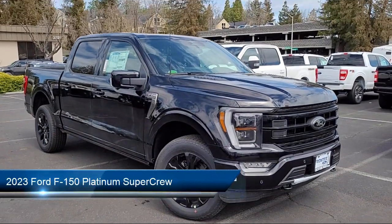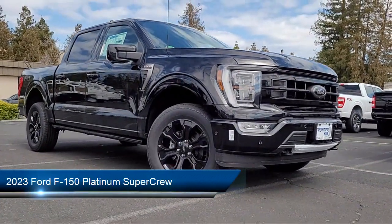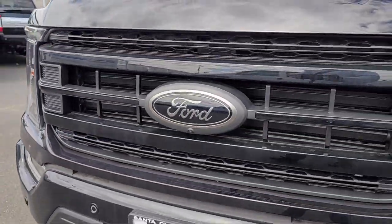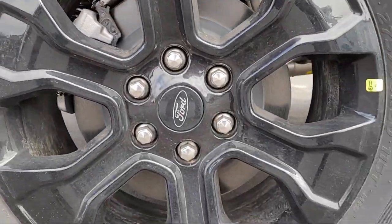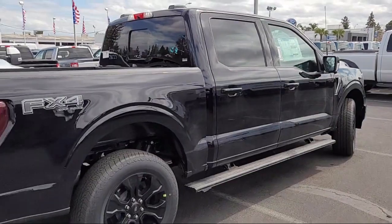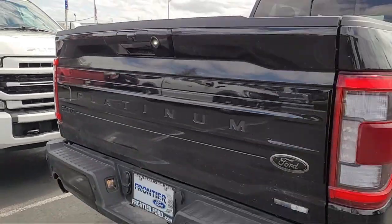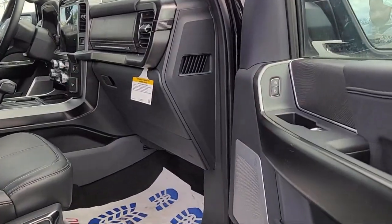It comes equipped with LED side view mirror spotlights, FX4 off-road package, heated rear seats, Bang & Olufsen premium audio, AM/FM Sirius XM radio, keyless entry, garage door transmitter, ventilated front seats, 360-degree camera, auto high beam headlamp control.